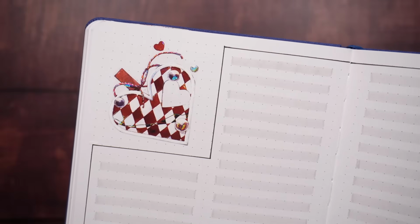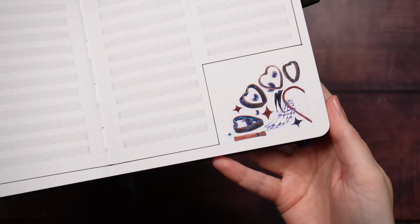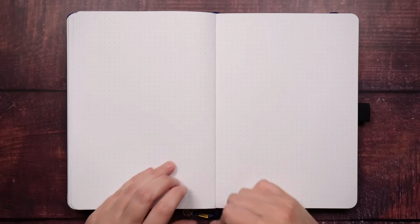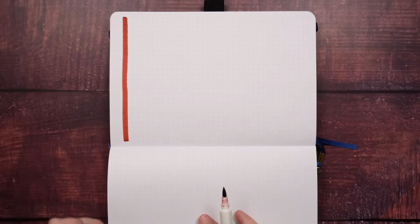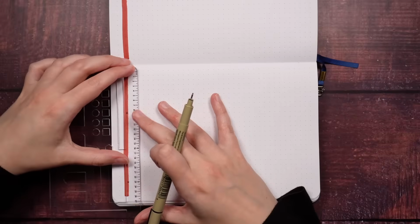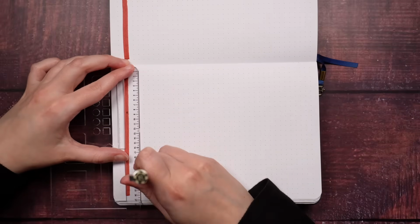Yes, the decoration is still in the same corners, but the pieces I'm using are different on each of the layouts. Flipping over though and getting into the incorrectly placed layout, this one is the end of month review. So it has some sections that are similar to the mid-month check-in, but a couple of differences to make it more of a summative thing rather than planning for the rest of the month.